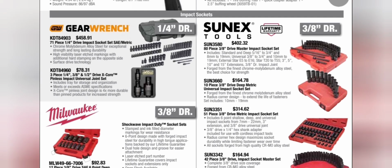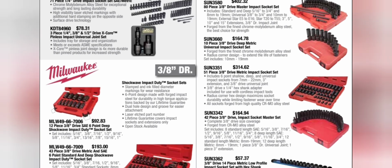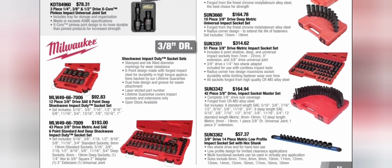ISN is not my favorite company. In fact, if that name doesn't sound familiar to you, it should, because they owned the Monster brand and they lost it, and now they're pushing everything under their K-Tool. The Sonic stuff here.